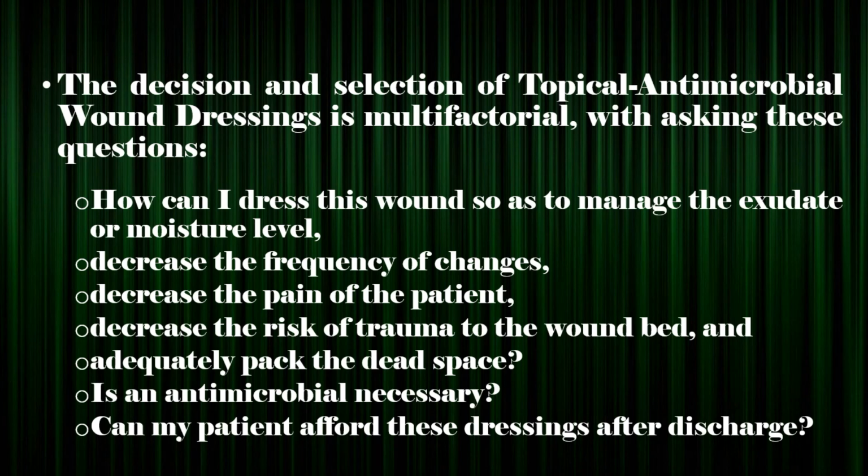How can I dress this wound so as to manage the exudate or moisture level, decrease the frequency of changes, decrease the pain of the patient, decrease the risk of trauma to the wound bed, and adequately pack the dead space? Is an antimicrobial necessary? Can my patient afford these dressings after discharge?